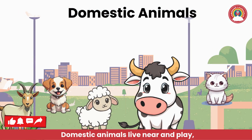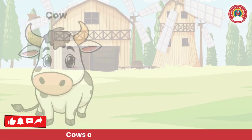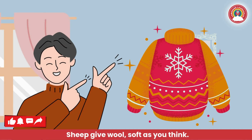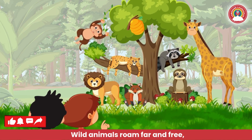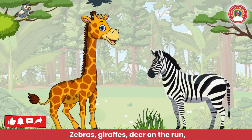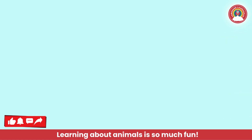Domestic animals live near and play. Dogs and cats brighten our day. Cows and goats give milk to drink. Sheep give wool soft as you think. Wild animals roam far and free. Lions, elephants, all we see. Zebras, giraffe, deer on the run. Learning about animals is so much fun.